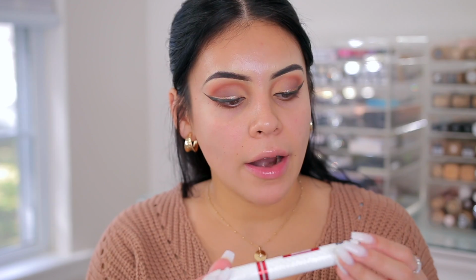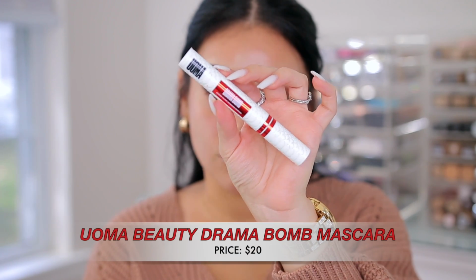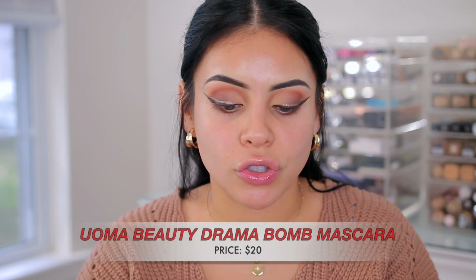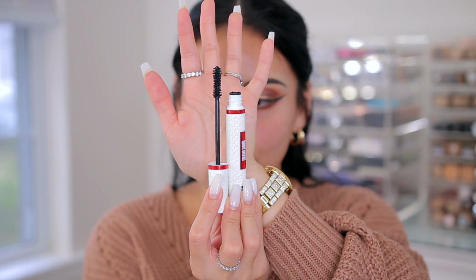So for mascara, I have this one from UOMA Beauty. It's their Drama Bomb Extreme Volume Nourishing Mascara. I really have been loving their lipsticks. They're so good. So I'm gonna use this today. The wand looks really good. They just sent this to me in PR and I was like, ooh, this smells like perfume.